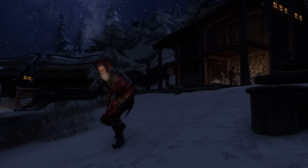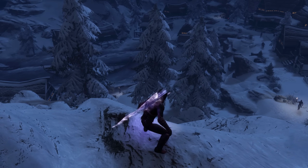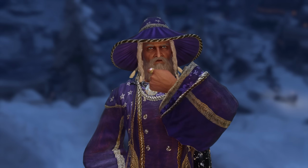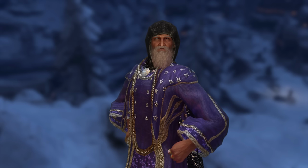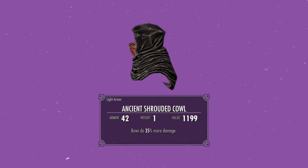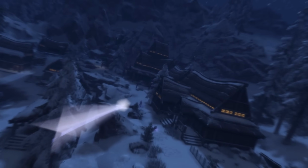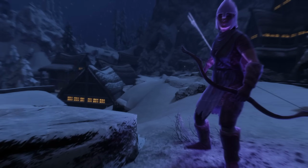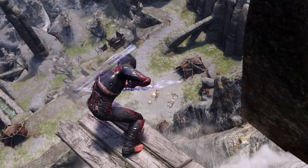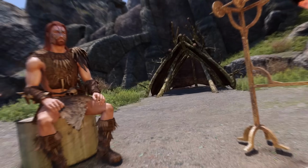So, the ultimate question is, do you want to be a sneaky boy or a deadly boy? It's a tough choice, but personally, I'm gonna have to go with the ancient shrouded cowl, because I'd be a clown if I didn't. Sure, sneaking is great, especially for all you sneaky stealth archers out there, but that extra archery boost, it'll make a huge difference whether you're sneaking or not. Plus, with the ancient shrouded cowl, you're basically a one-shot wonder. So there's rarely a need for follow-up shots that might alert everyone and their mother to your presence.